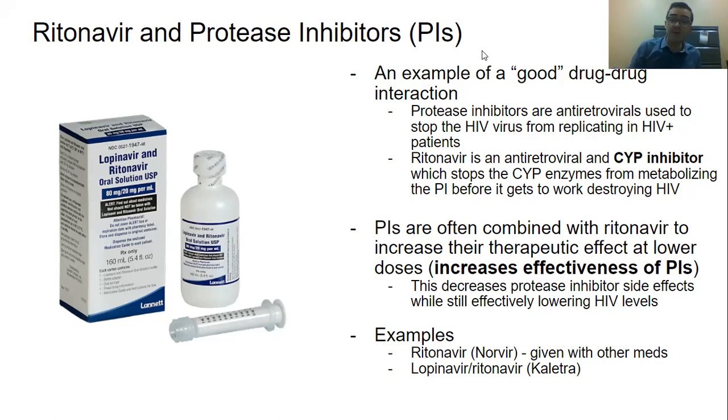Ritonavir is also an antiviral, it's specifically an antiretroviral medication, as well as a CYP inhibitor. So it stops those CYP enzymes from metabolizing the PI, or the protease inhibitor, before it gets to work destroying the HIV. So the problem with protease inhibitors, you can imagine them as kind of fragile drugs that get cleared out of the body quite quickly. Well, that's an issue when HIV might take a while to destroy. It's a very difficult virus to treat.